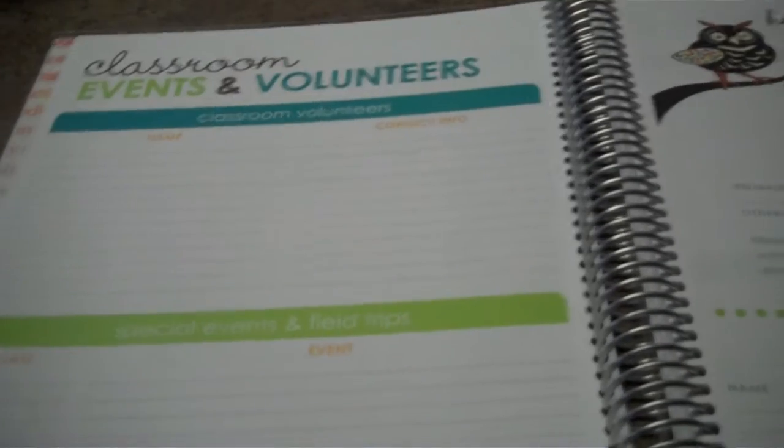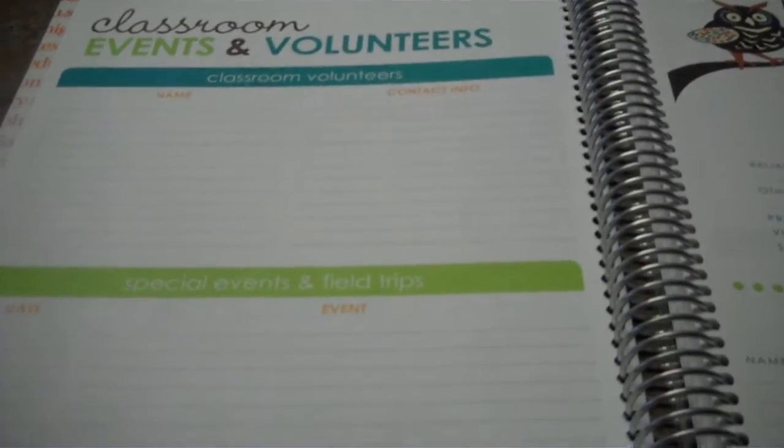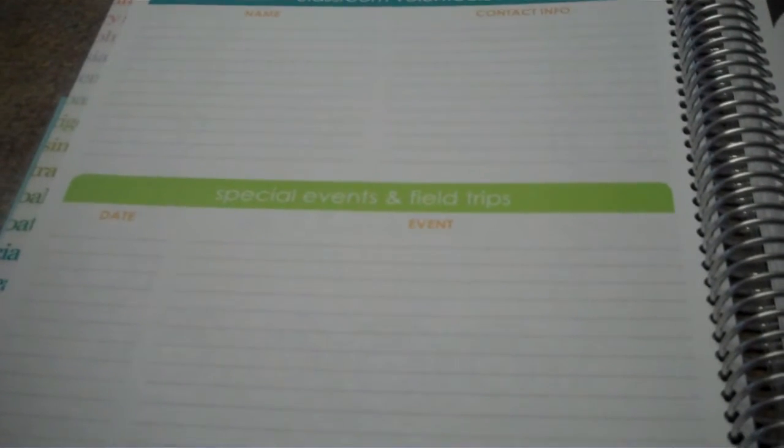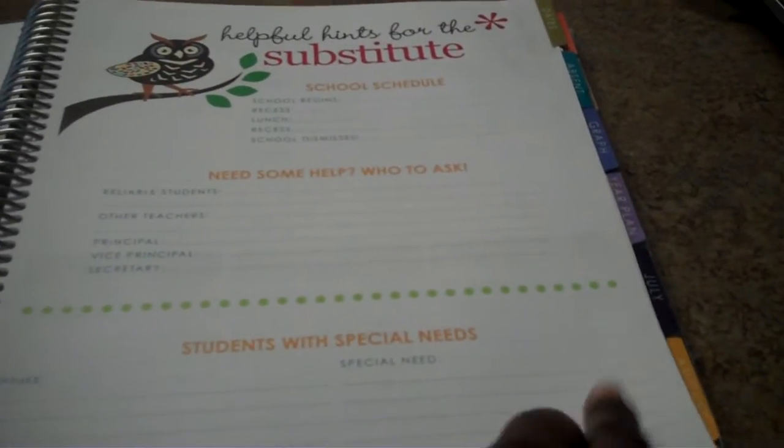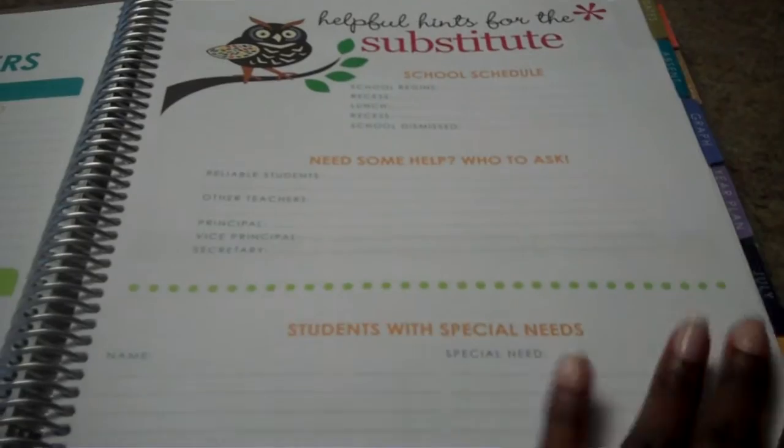The next thing is for special events and field trips, so you can kind of have the dates and things like that. It might also be a great idea to put some important projects if you're a high school teacher, so that you kind of spread them out over the course of the year instead of having things back to back. The next page is a substitute page, just to inform your sub if you were to leave your planner on your desk for them.